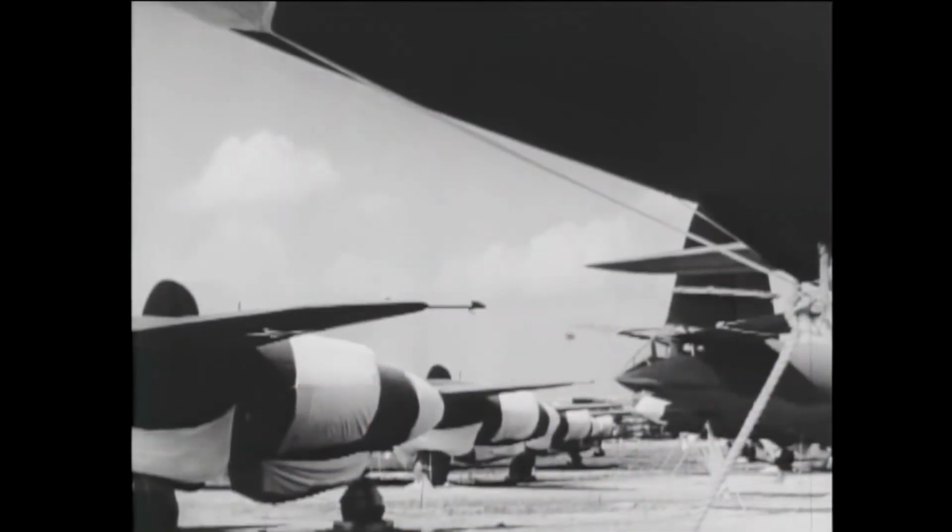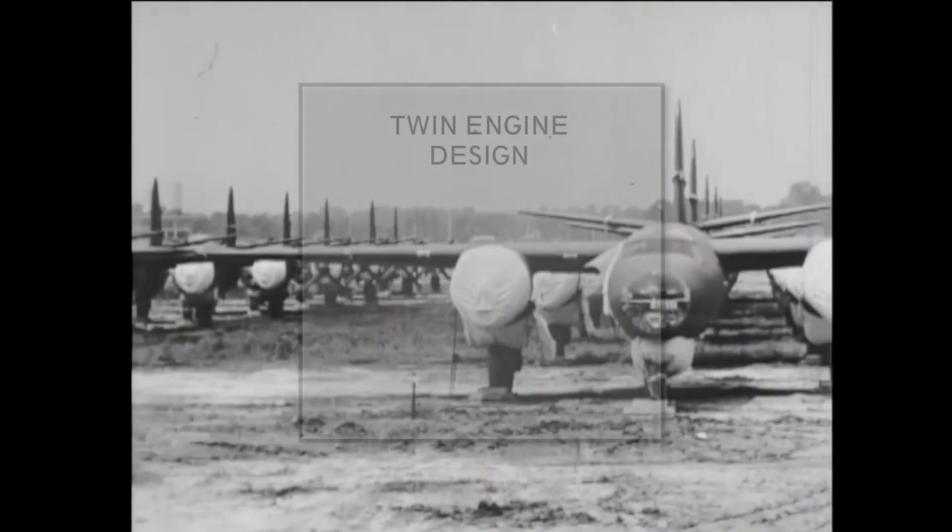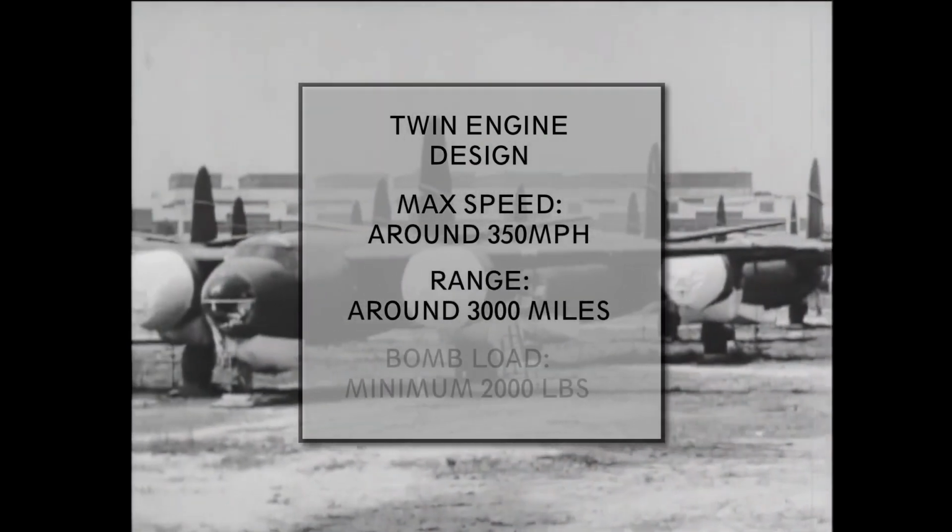The story of the B-26 starts in 1939, when the US Army Air Corps put out new specifications for a medium bomber. It had to be a twin-engine design with a maximum speed of 350 miles an hour, a range of 3000 miles, and a bomb load of at least 2000 pounds.